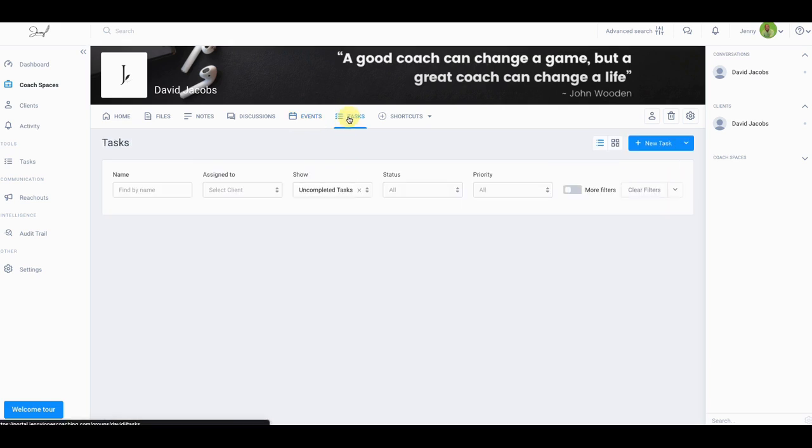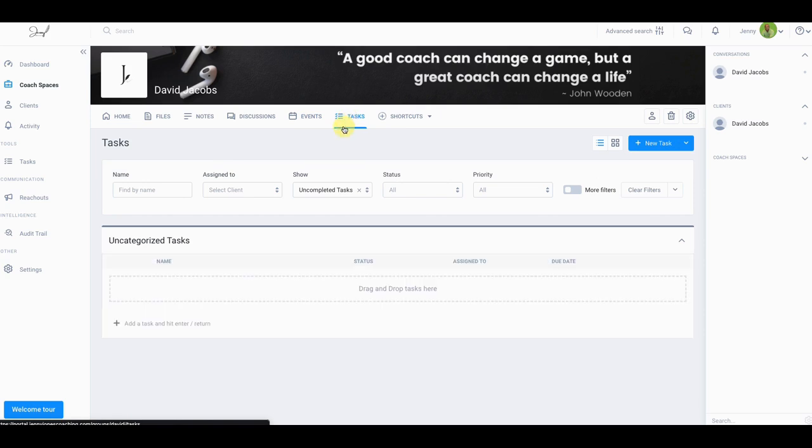So then you have tasks here, and these are different tasks you set up. Hey, I want you to do this, and I want you to make the top 10 things you're going to create for your podcast this week or something like that. So I'll give them a task and I'll list those here. This is what I wanted to show you.